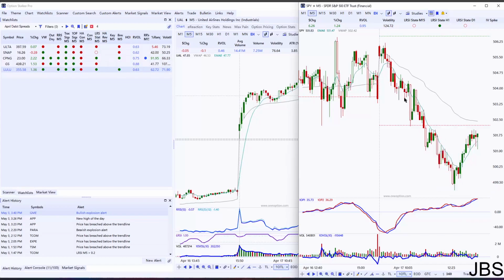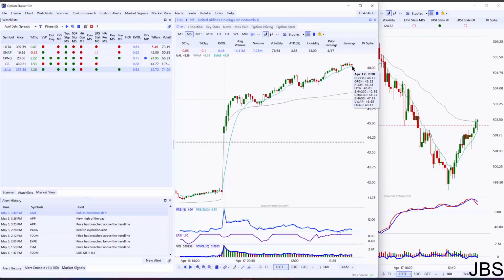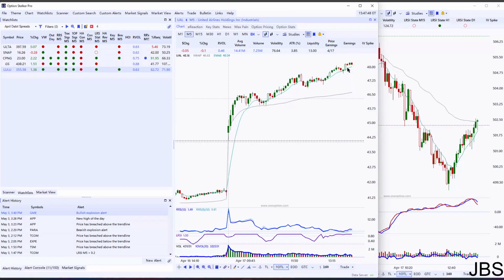It's really late in the day. We've had heavy selling for about 4 hours. We get this move up to VWAP. This is where I expect to find some resistance. It's 2 o'clock. Okay, oops, here's 2 o'clock.